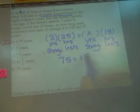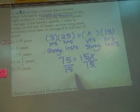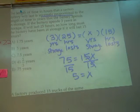75 equals 15x. So you should get 5. It had to spend 5 years in storage.